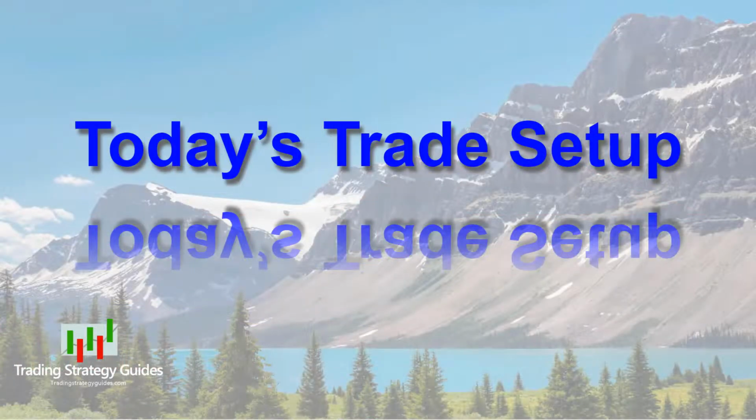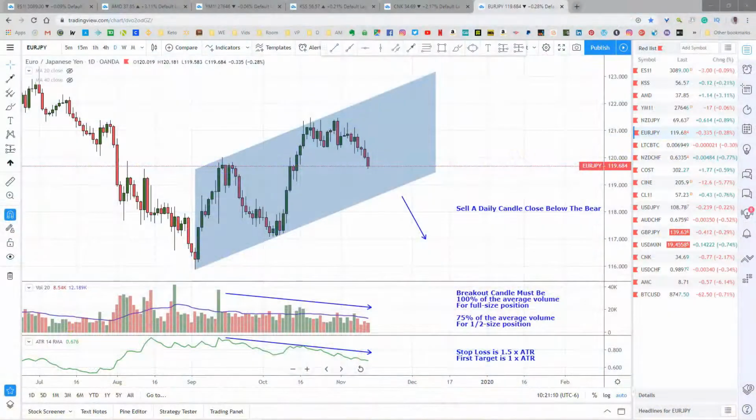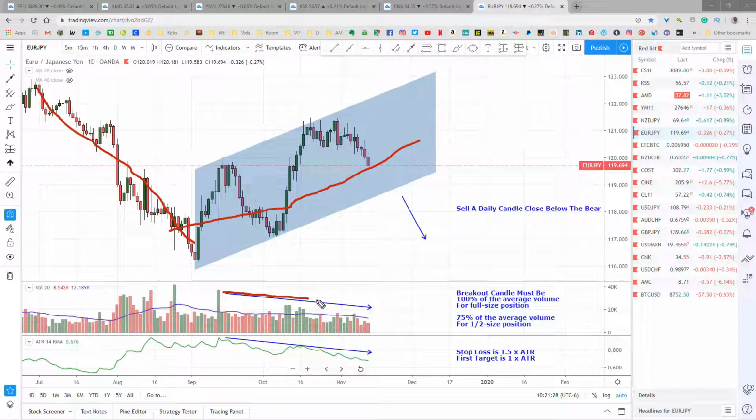Time for today's trade of the day. Today's setup is a very nice symmetrical bear flag on the daily Euro-Japanese Yen chart. A bear flag consists of a downtrend and then an upwardly moving parallel price channel. In our case today, we have a really nice decline on volume and volatility. I always like to see that.